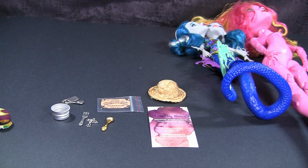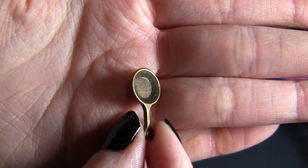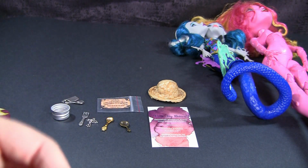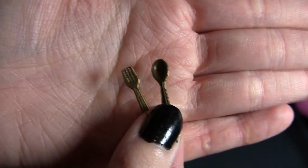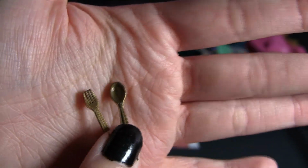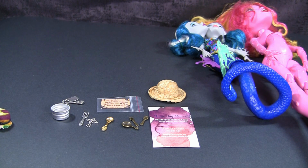Super tiny. A little, this could either be a pan or a ladle, depending on what size you were working in. Or it could even be a candle holder. You could do a lot with that. There's a tiny little fork and spoon. As you can see compared to my thumbnails, and I have tiny hands, so these would look even smaller if I had fully adult size hands. My hands are just tiny, and they're gonna stay that way.